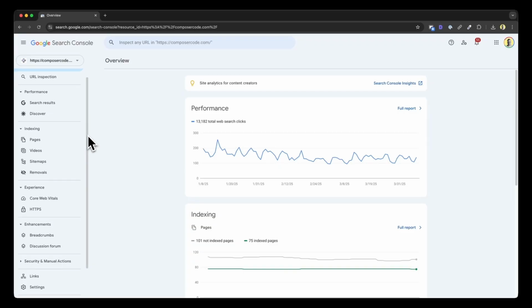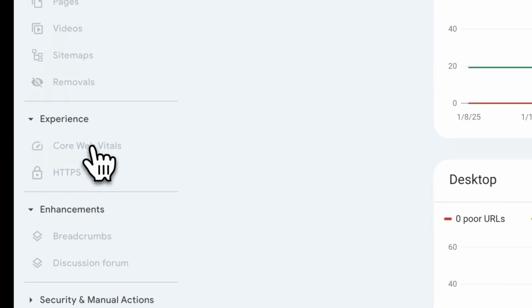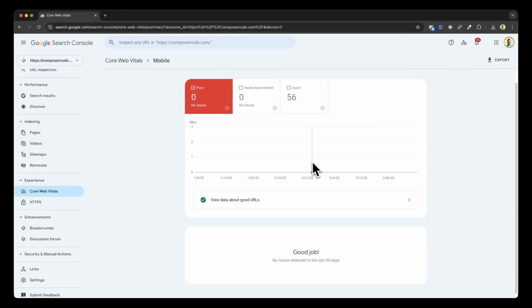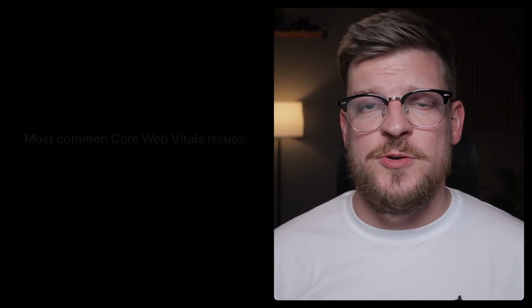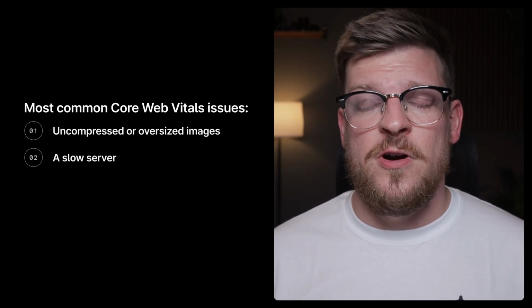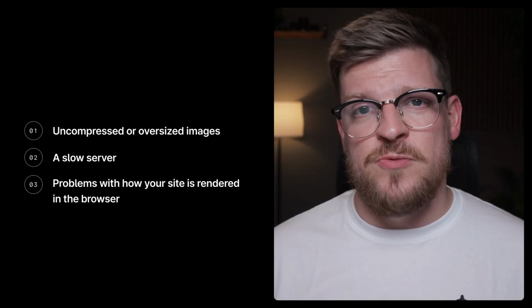Now, technical SEO is very important, but it shouldn't consume all of your time and resources. Think of it as the foundational work that you do upfront and periodically check so you can move on to the more creative and impactful facets of SEO. The Google Core Web Vitals tool inside of Google Search Console is the industry standard for measuring if your pages are technically sound and loading quickly. The most common Core Web Vitals issues are uncompressed or oversized images, a slow server, or problems with how your site is rendered in the browser.